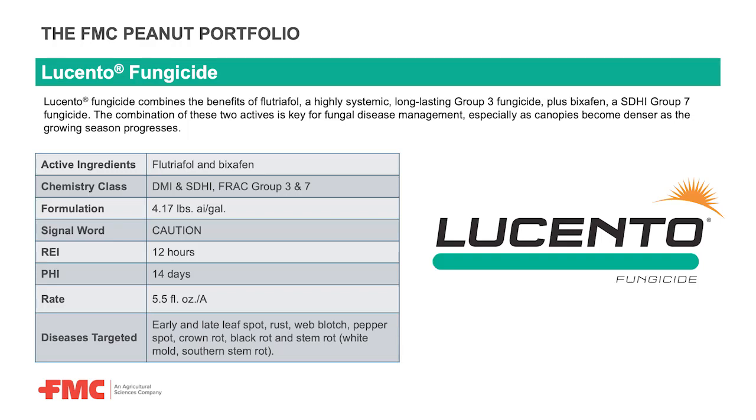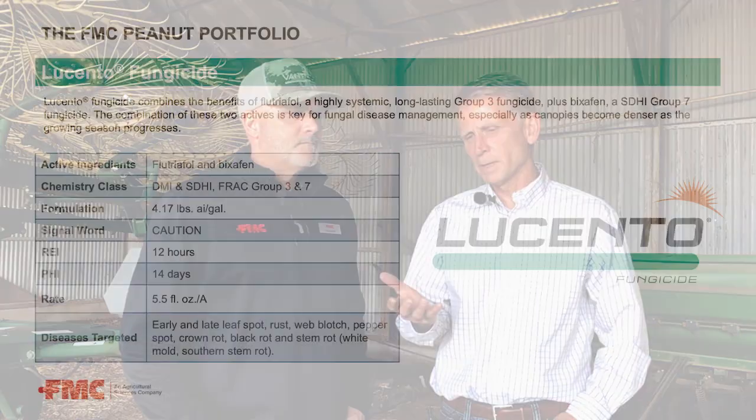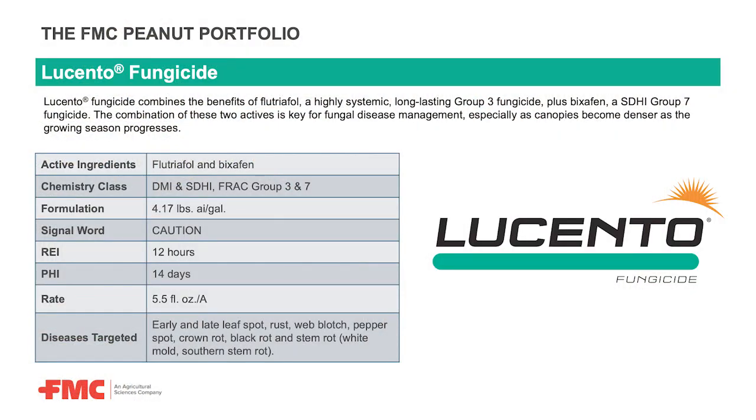The great thing about Lucento is it's a combination. It has a group 3 and a group 7, so it has the SDHI and the triazole both in that mix. We've seen some unbelievable results when we've incorporated at least 2 of those applications of Lucento in that portfolio for peanuts. You're right, Greg. The 2 important diseases, or maybe 3, are early and late leaf blight, and then also white mold. It does a great job against those as well.